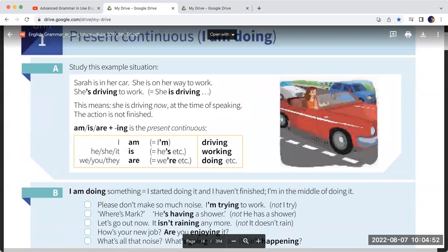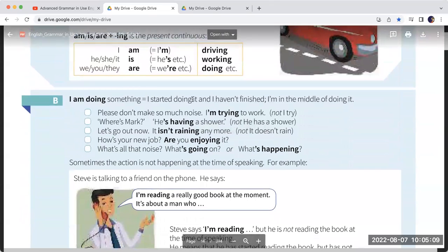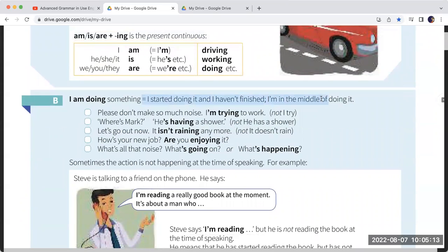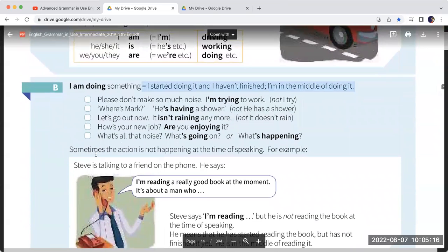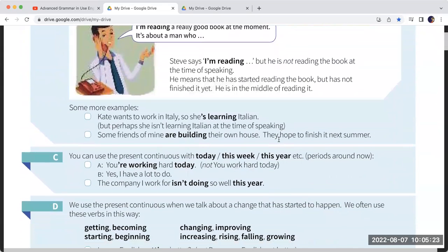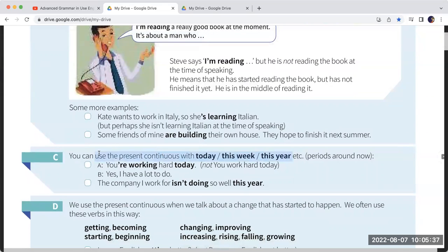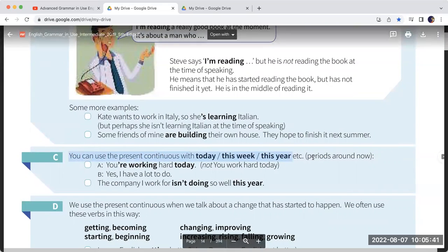This is for the situation. We can use the present continuous tense when, at the time of speaking, the action is not finished. Number one, at the time of speaking, the action is not finished. Number two, I started doing it in the past. I haven't finished. I'm in the middle of doing it. Sometimes the action is not happening at the time of speaking. We can also use the present continuous tense for the period around now, or when we are doing something temporarily. We can use the present continuous tense with today, this week, like this, time expressions.